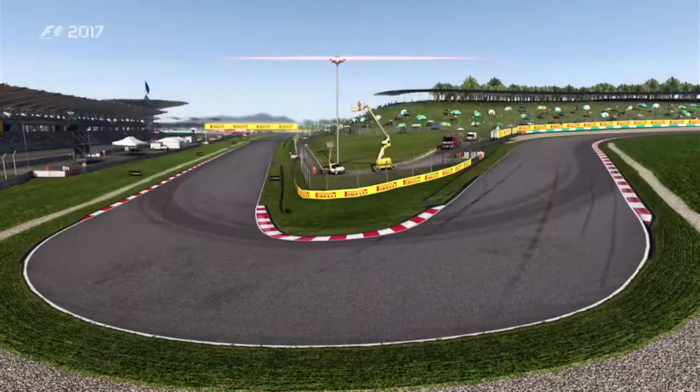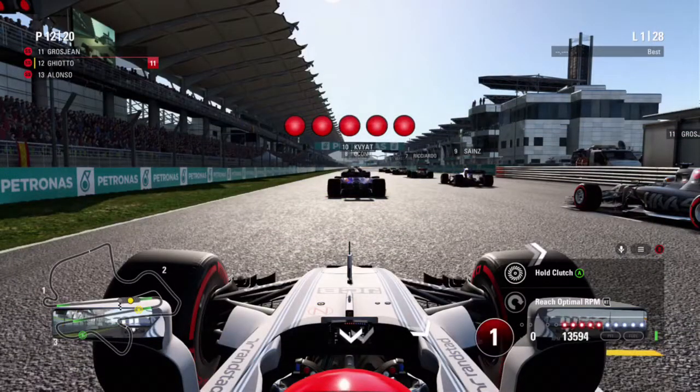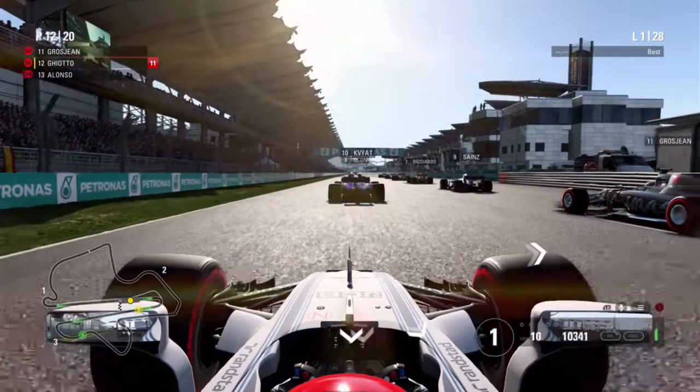And with preparations almost complete, let's head down to the track. Hello and welcome back to Career Mode, where we are at the Malaysian Grand Prix.